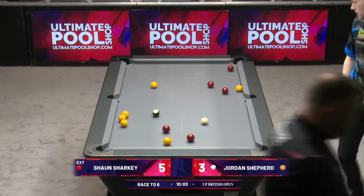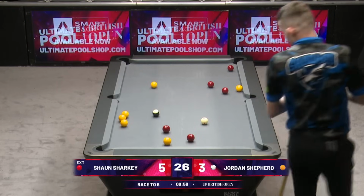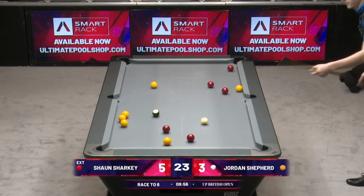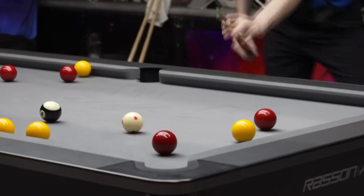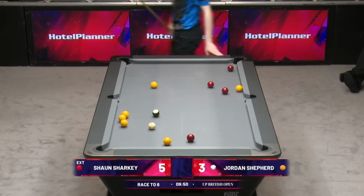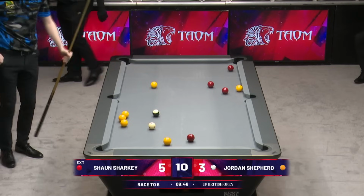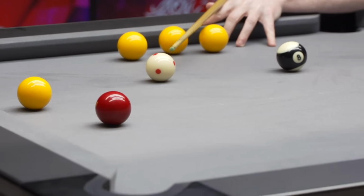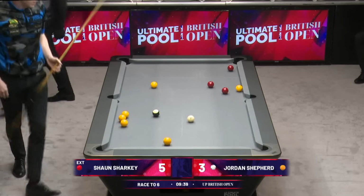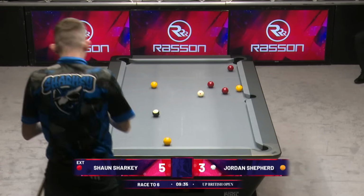I think he'll be happy just to take these 2 reds at the bottom of the table and then go up and take the last 3, because it does lend itself to easier position on the black ball. Yeah, it does. It's handy, isn't it? Not that I think that was plan A, but as I say, you can make your excuses now. Hang on a minute. Is he going to have to play a plant?